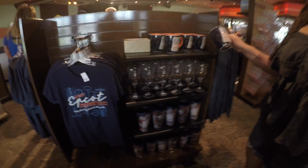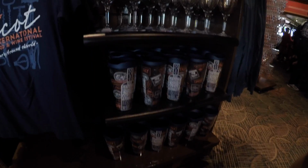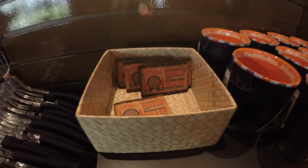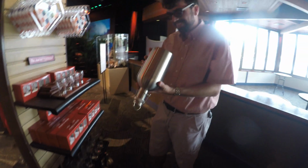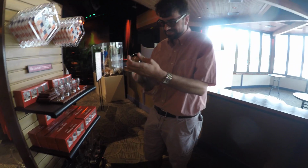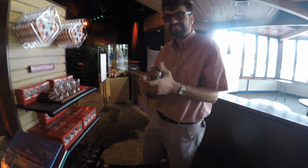I like that too. I like that tumbler too. It's nice and big. I like this one a lot. Look at that huge plastic tumbler. Yes, that's like your size plastic. That might just be large enough for your needs.